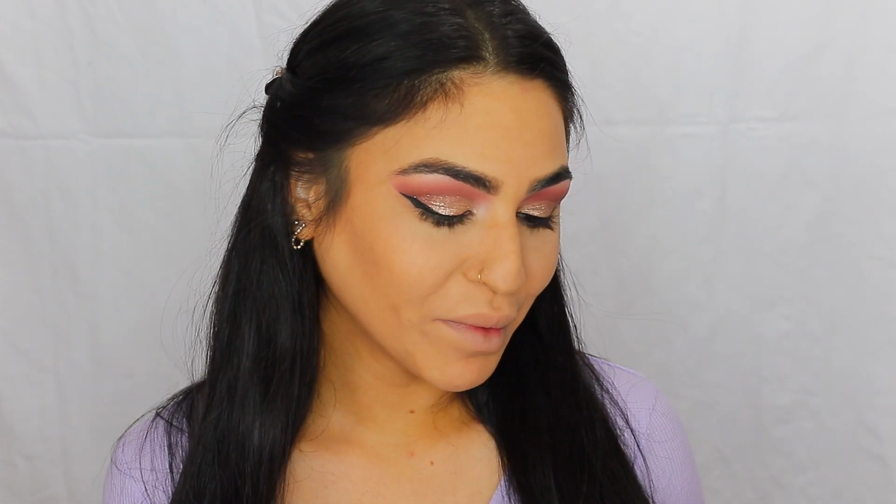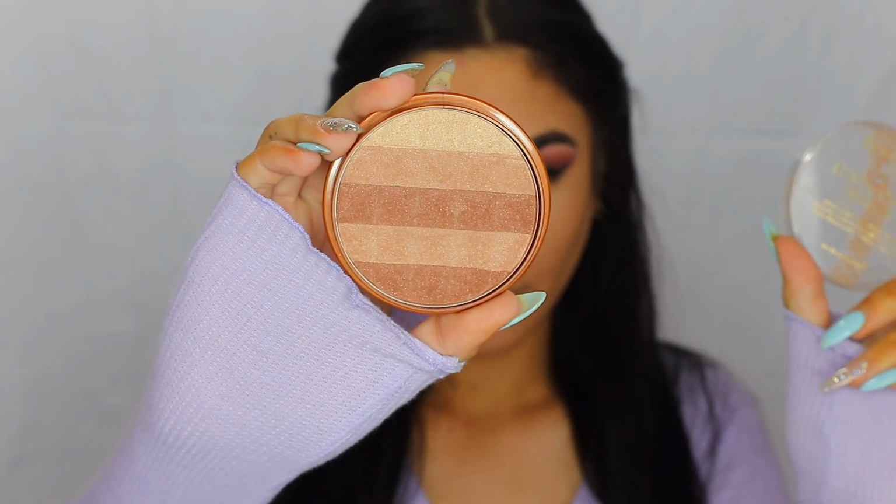So to bronze up my face a little bit more, the packaging is disgusting, I am warning you. But I'm using my Rimmel London Radiance Brick in the shade 002 Medium, because I do want to look somewhat warm on the face. So just going over my contour, and that'll just put up, see? So that side looks a bit more warm, bronzy, whereas this side is a little bit more flat when you compare it.